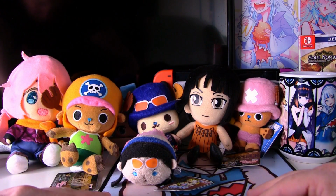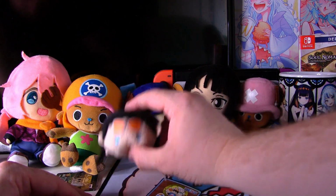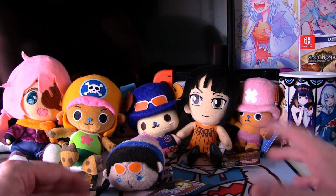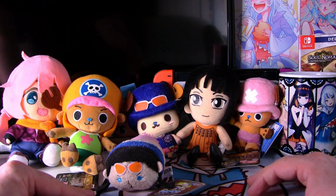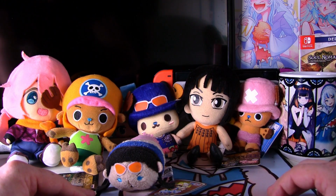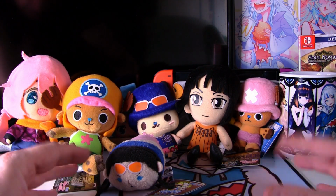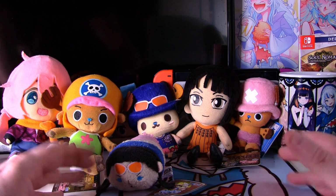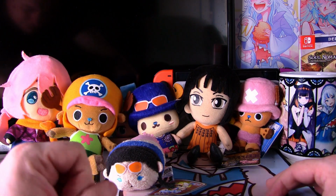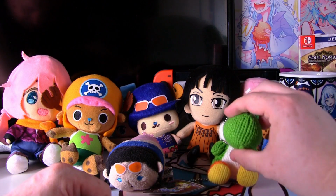So yeah, that's my One Piece collection of old plushes, along with a few new ones as well. What do you guys think of it? Like I said, it's quite an old little set, so I'm really happy with how they've held up. I know we've got a few little issues, like that Chopper board falling apart, and the paint's not going to hold up. But yeah, I just thought this was something a little bit interesting, a little bit different from just anime figures. So if you like that, let me know. Like I said, I do have quite a few non-One Piece ones that I will cover, including Yarn Yoshi.